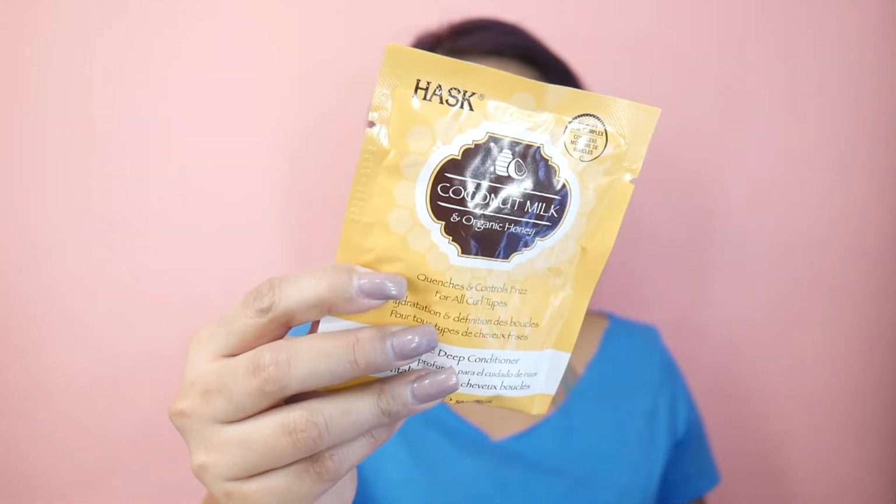Alright guys, so the next products I'm going to show you from Hask are dry shampoos. Now, who doesn't love dry shampoos? I mean, when there are days when I just don't want to wash my hair, dry shampoos are my best friend. So basically, I got 4 full-size dry shampoos from Creator Day, and I got 1 sample dry shampoo that I won in the little vending machine booth that they had.